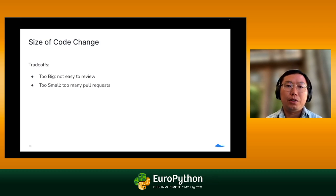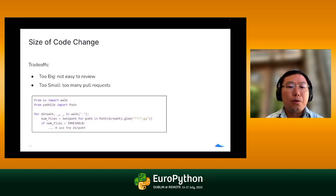The first one is the size of the code change. We want to make sure each code change is not too big, otherwise it's not easy to review. It's not too small, otherwise we will need to create too many pull requests, which introduce too much overhead. So one way to solve this is, while we walk through the file tree of the large code base, we can count the number of Python files in a subtree, and we only take the subtree as the target code change path when the number of files is less than our defined threshold.